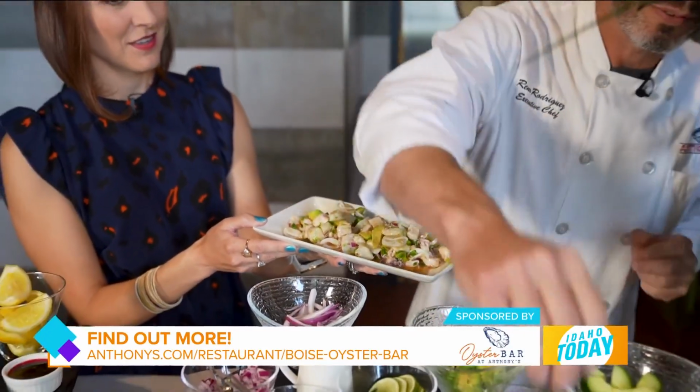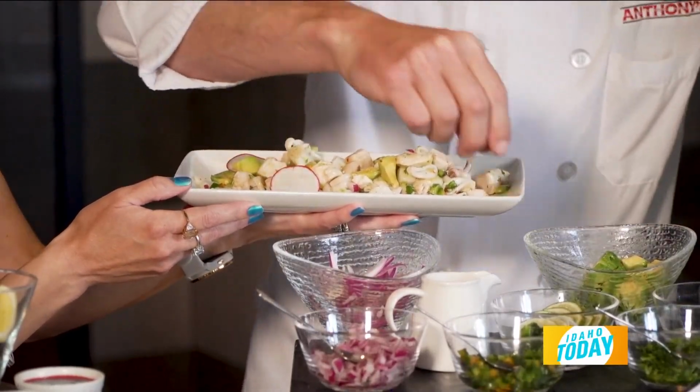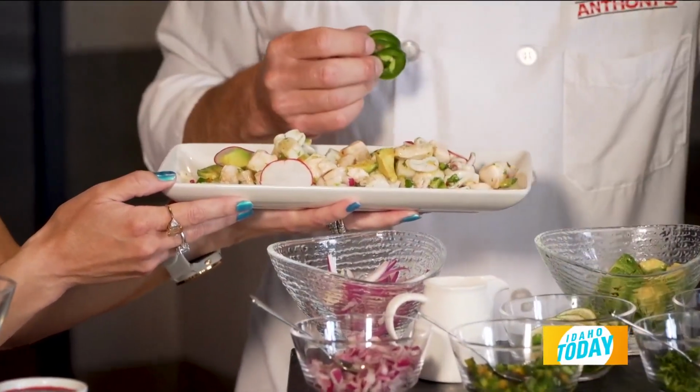bit of radish. Make it pretty. Make it pretty. Yes. I'm all about the radish.